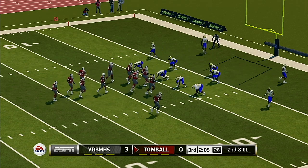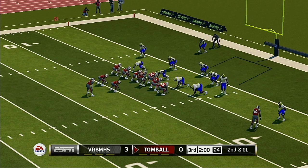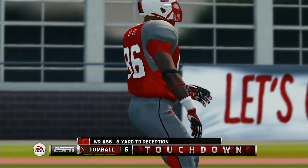We've got second and goal. Ball on the 6. Puts it right in his hands. Touchdown.